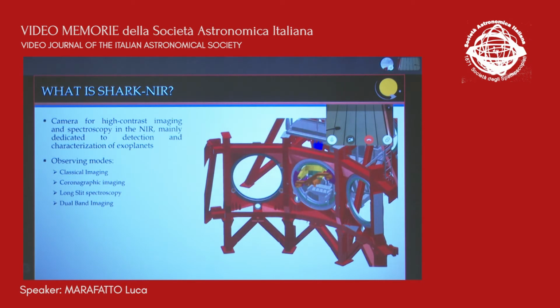So the instrument will be installed at one of the bent Gregorian focal stations at the LBT, and it is here, this colored part here, and it is actually sharing the focal station with LBTI.